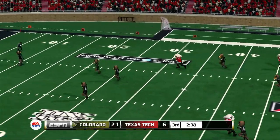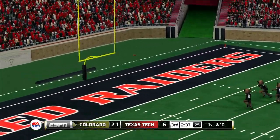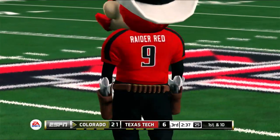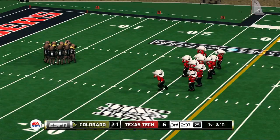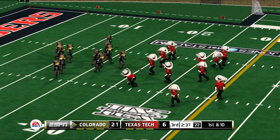He gets it away, and this is a really nice punt. This punt goes over the goal line, and this will be a touchback. The defense really stepped up to force that three and out on the last drive.